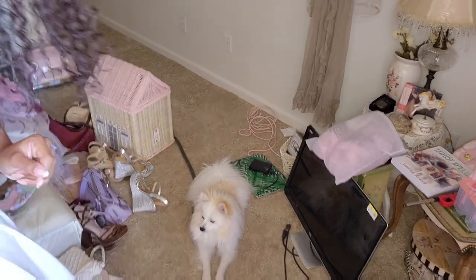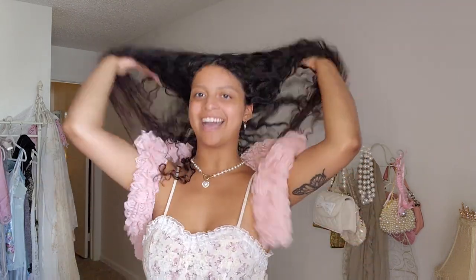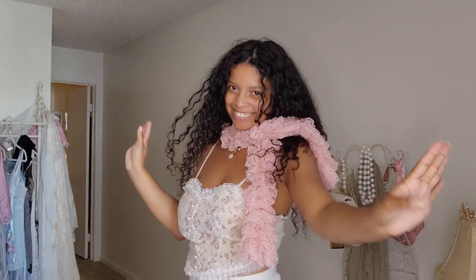A little accessory, honestly, when I put this on, it reminded me of when they were putting those bird dresses on white chicks. I'm gonna put a picture here if you guys don't know what I'm talking about, but that is exactly what it is. That's exactly the vibe it gives me, and I'm literally here for it. Look how cute that is. Oh my god, I love fashion.